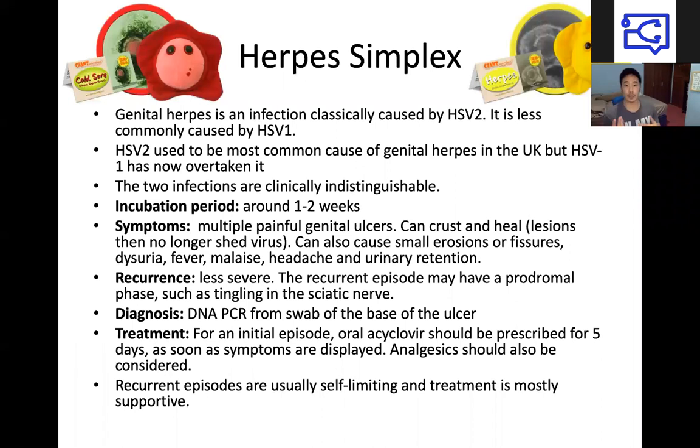So this is a sort of summary slide. So herpes, two different sorts of herpes up there. As mentioned earlier, they're the most common cause of painful genital ulcers that come and go. You don't usually need to treat them, but if you do need to treat them, it's with oral acyclovir. And the recurrent episodes, you don't actually really need to give anything more than that. It's just sort of self-limiting, really.